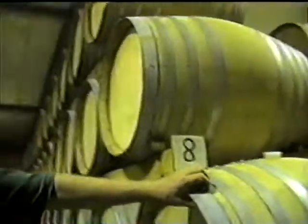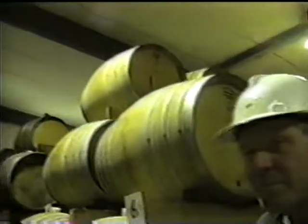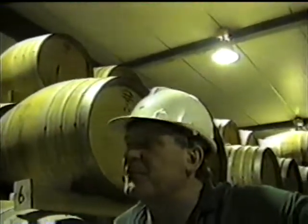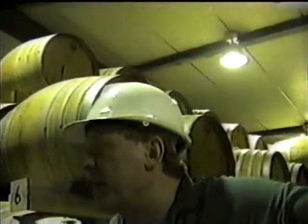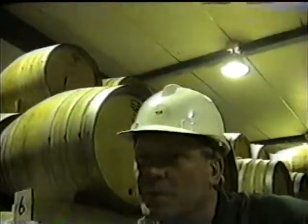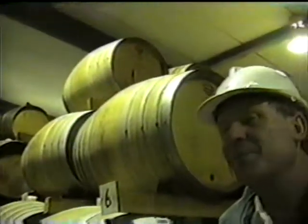Okay, just come in a bit closer, please. The barrels we use are 225 litre barrique barrels. We use approximately 60% French oak and around 40% American oak. These barrels cost us around $800 each brand new, and they will last us around 4 to 5 years.